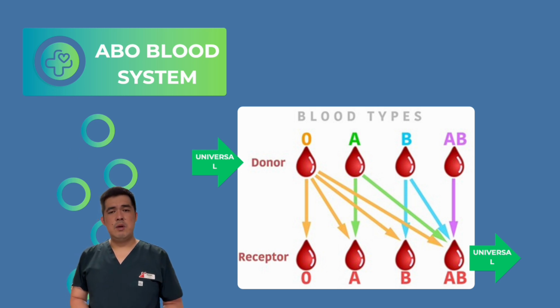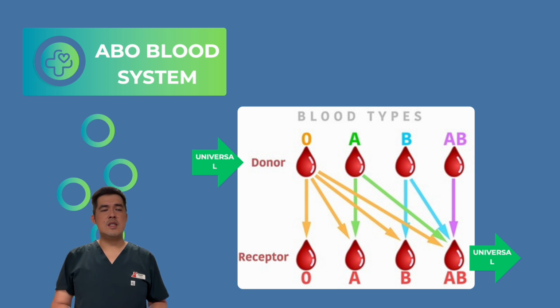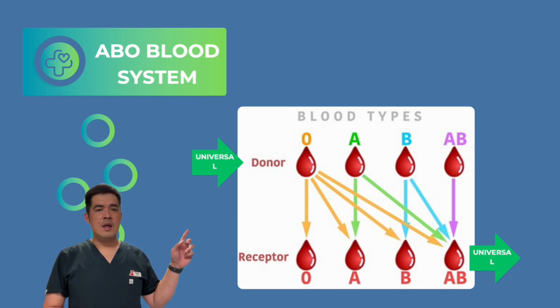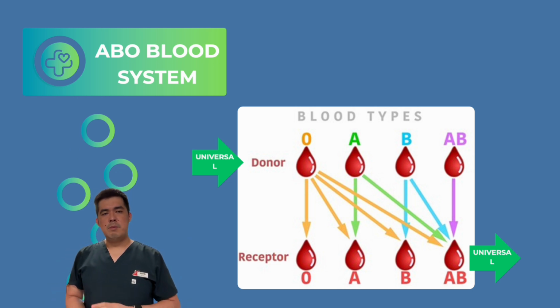Understanding the nuances of blood types is foundational to ensuring a successful transfusion. Human blood is categorized into 4 primary types, which are A, B, AB, and O. Each type can be positive or negative based on the presence or absence of the RH factor.